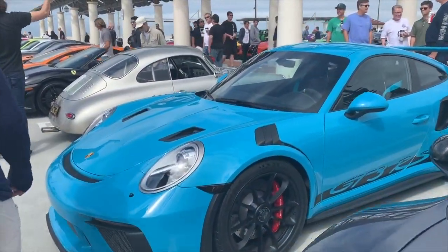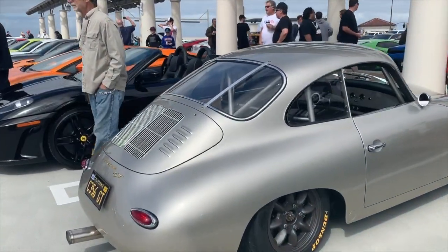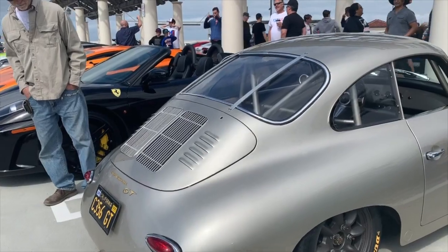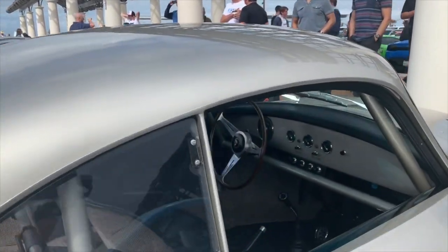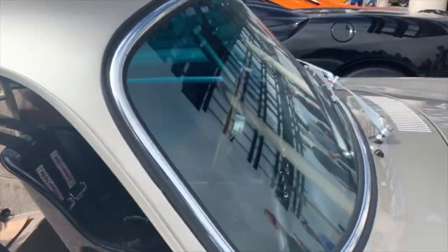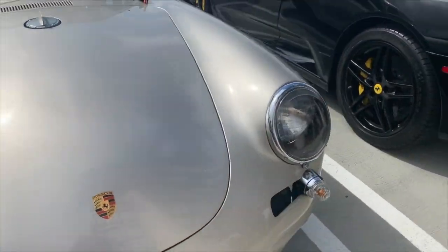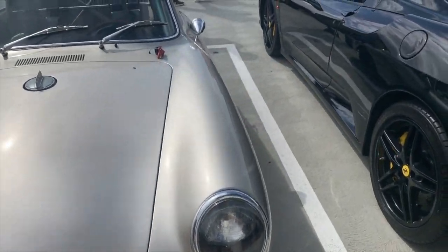Really nice GT3 RS. Listen to that Lambo pulling in over there. This is gorgeous, isn't it? This little 356 GT. Lovely car. I mean, this is car of the week material. Isn't that beautiful? Just nicely done. What a beautiful looking car. Wow, that's nice. Love seeing things like that.